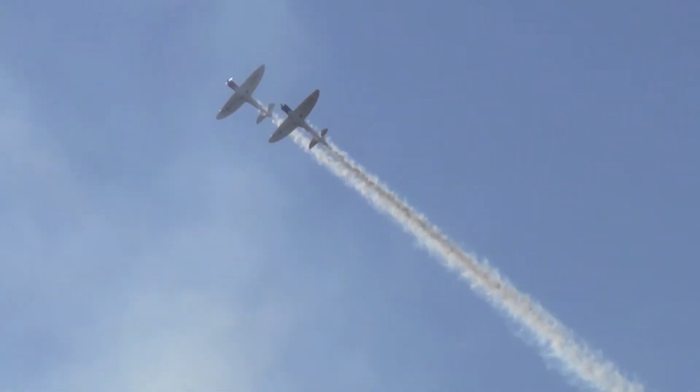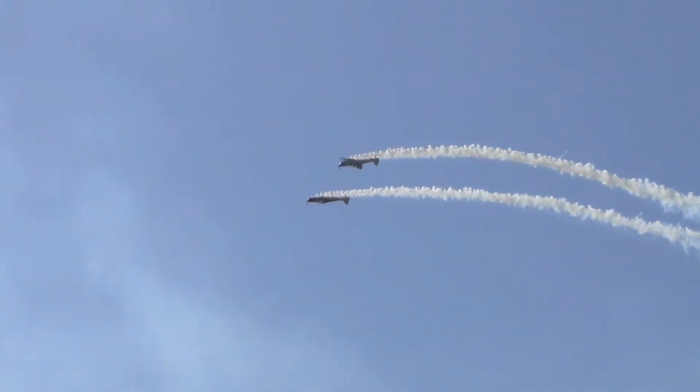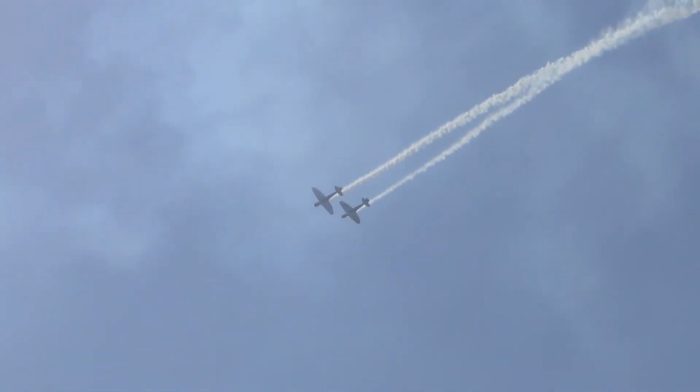So there they just completed one barrel roll, they're completing another. Barrel roll being where the aircraft rolls.